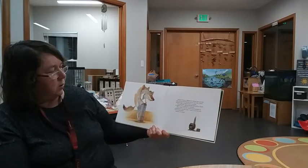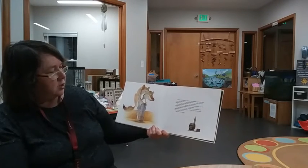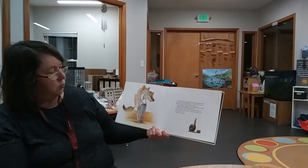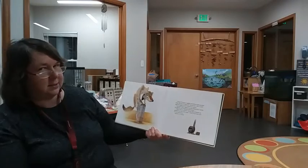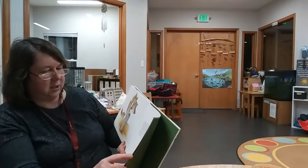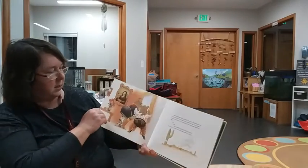"What a feast it will be," Coyote thought to himself. He squeezed into the stovepipe. "I think I'll eat them with red-hot chili sauce." Whoosh! Sizzle! What's going to happen to Coyote?